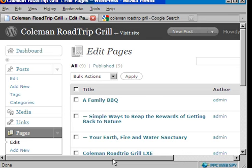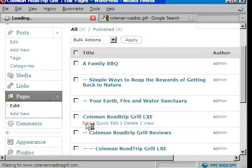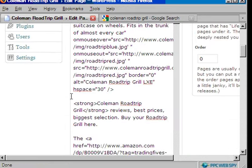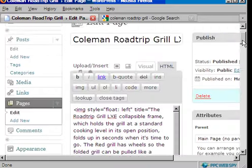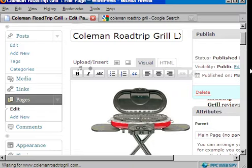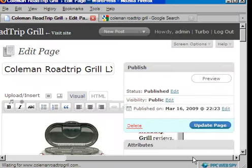Okay, I emphasized earlier that one of the advantages to WordPress versus the conventional HTML editor is that it's easier to rework your pages without knowing a heck of a lot about HTML. And if you want to edit a page, for example, this is the front page of my site. If I wanted to edit it, all I would have to do is make changes in here. You can even do it with a visual editor. I prefer the other, but you can do it with a visual editor, and when you're done you just push update page and your site is updated.